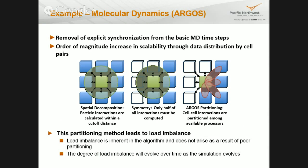Another example from the computational chemistry domain is classical molecular dynamics. And inside molecular dynamics, you look at the interaction between atoms within a certain cutoff distance. In 2D, consider the central sort of square here. It calculates the interactions between all atoms within the central point and the cutoff radius that may reside on neighboring processes.